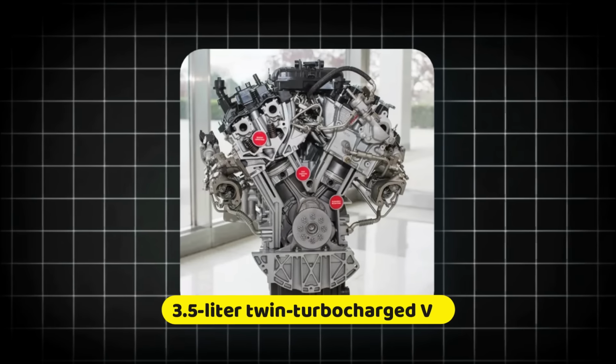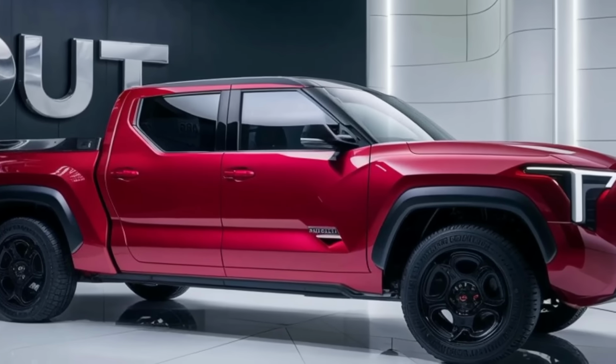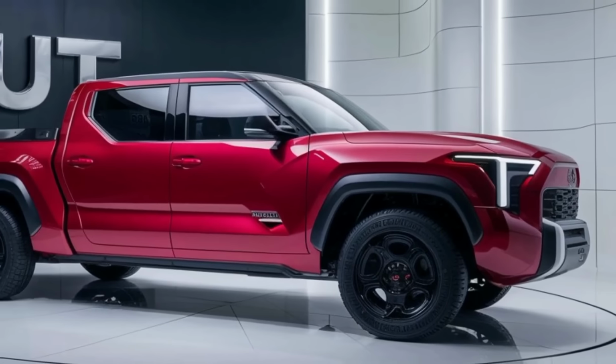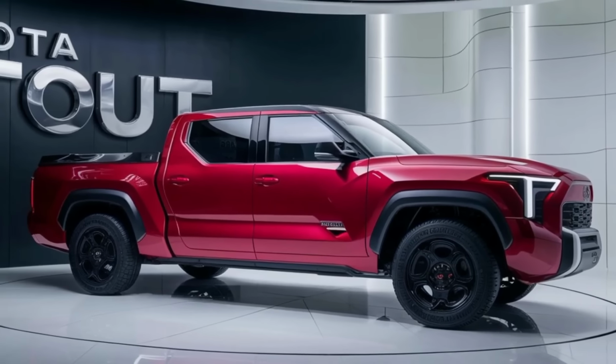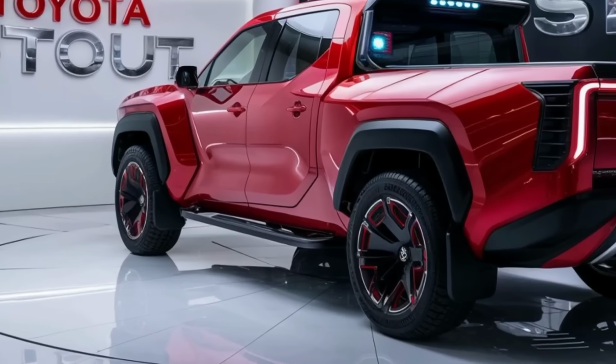A 3.5-liter twin turbocharged V6 produces 450 horsepower and 500 pound-feet of torque. That's true, the base engine in this beast outperforms certain sports cars. It's mated with a 10-speed automatic transmission that moves as smoothly as a buttered-up bobsled on ice.